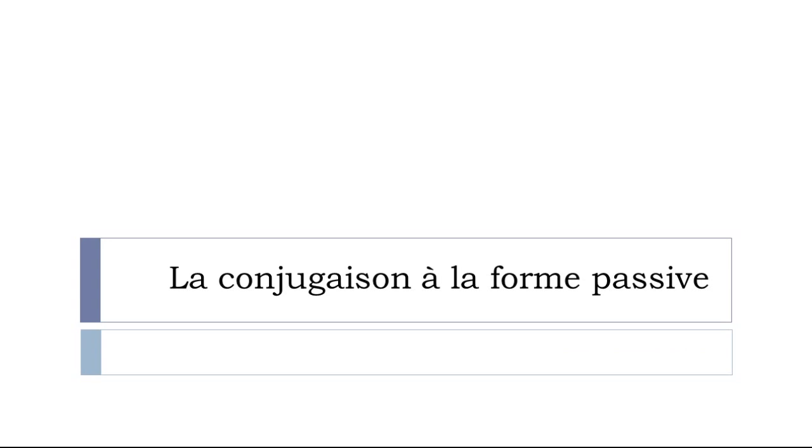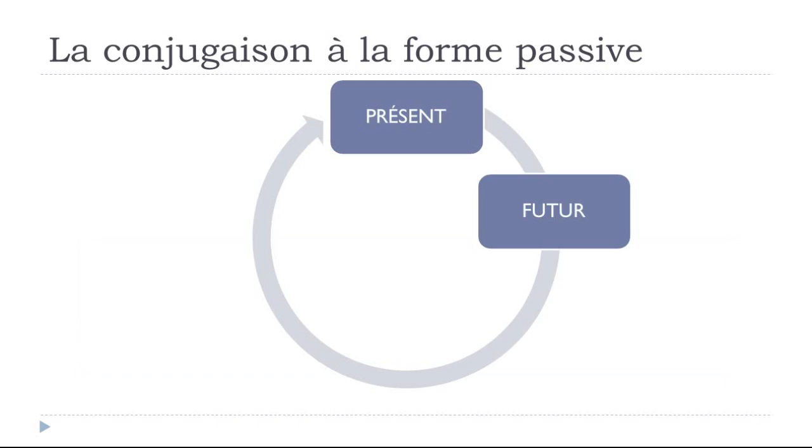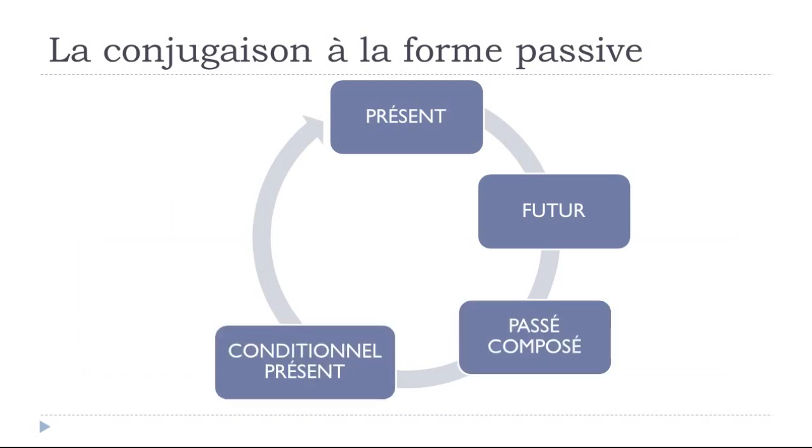So we saw la forme passive in the previous video lesson, so I definitely advise you to watch it if you didn't do it. And then in this lesson, we'll take a few examples, or at least two examples, two verbs, and then we'll see how they go, okay? So remember that we will see in this lesson le présent, le futur, le passé composé, le conditionnel présent, and then l'imparfait. These are the tenses that we already covered in the previous lessons, okay? So that's the reason why we will try to see how they go in the passive form, all right?